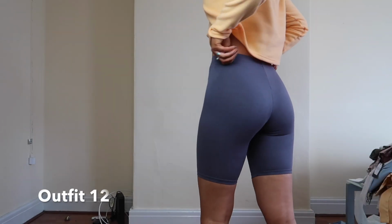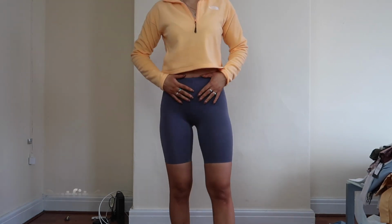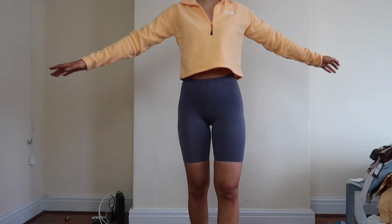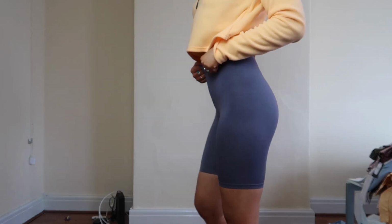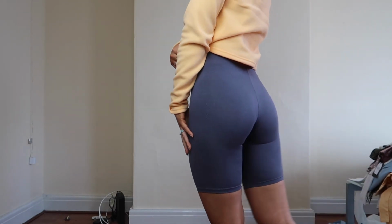Outfit number 12. You could also style the jumper with these ASOS Design legging shorts, I think. Obviously wearing my Docs again, but as a whole outfit it's quite nice for summer, spring type vibes. I am a fan.